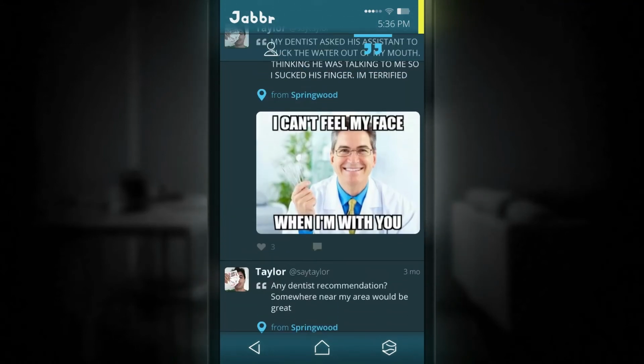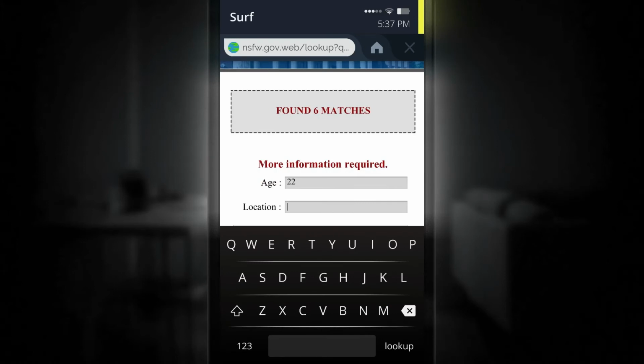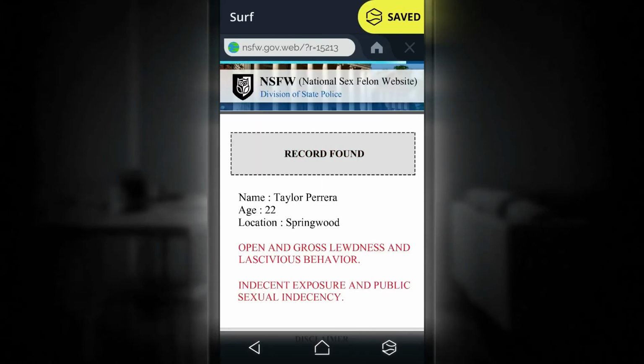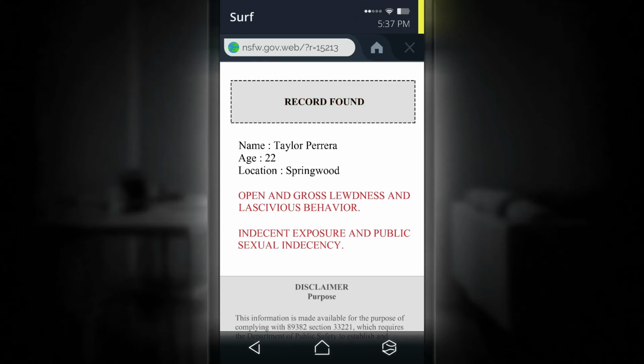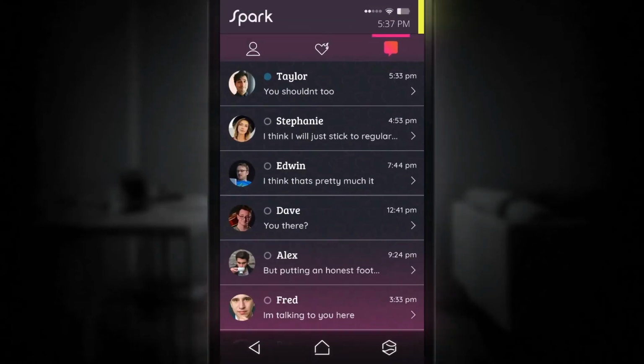No, wait. From Springwood. Okay, Springwood. Gotcha, boy. Springwood. That's not a... inadvertent name. Oh, damn. Gotcha, Taylor Pereira. Open and gross lewdness and lascivious behavior. Indecent exposure and public sexual indecency. Gotta talk about that.